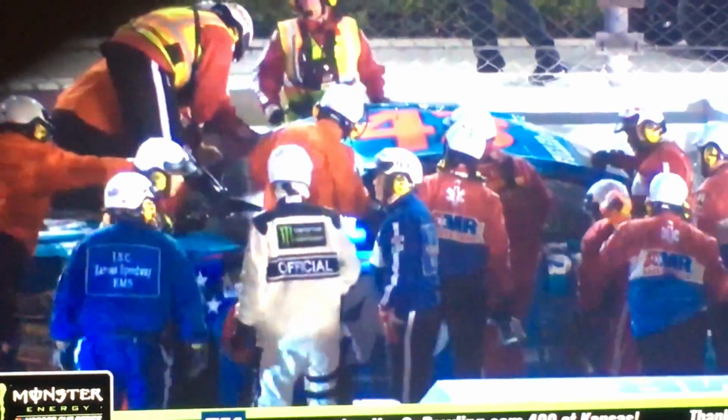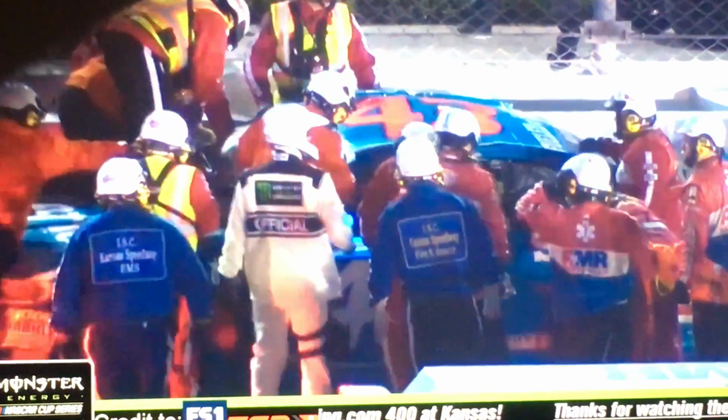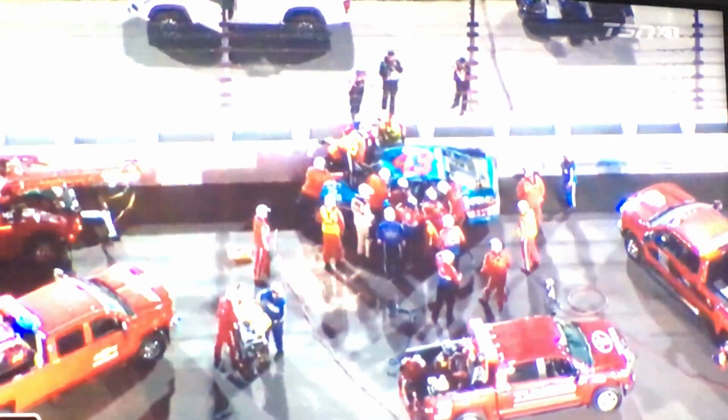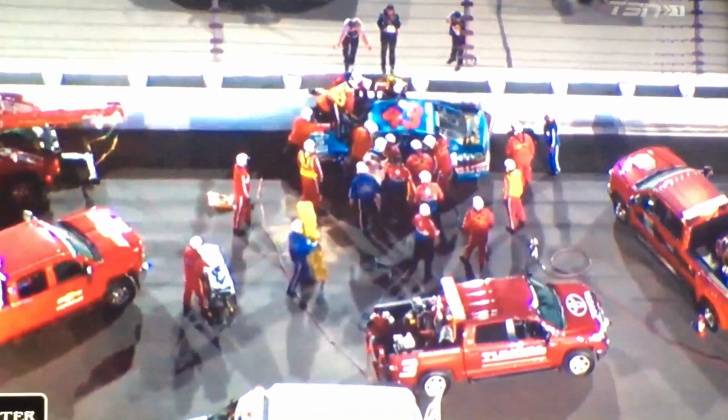They want to get a backboard down in there and secure everything. It's just like an injury on a football field or anything else. These guys know what they're doing. They work at this constantly. They've been trained in situations like this. I've seen them practice trying to get drivers out of cars.